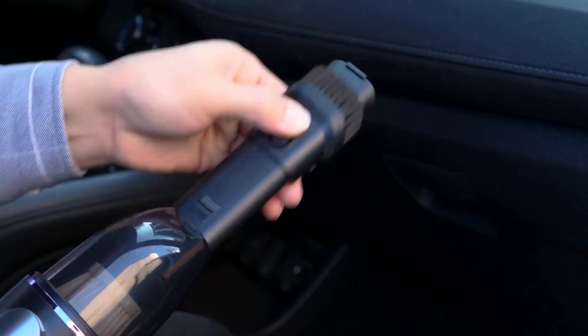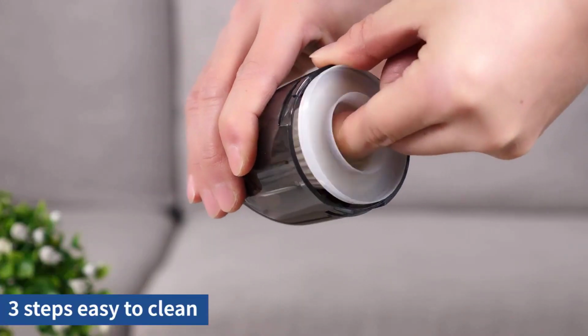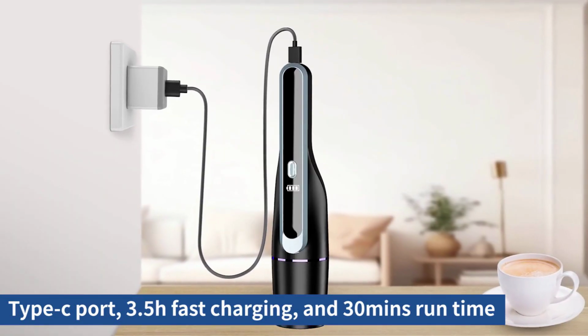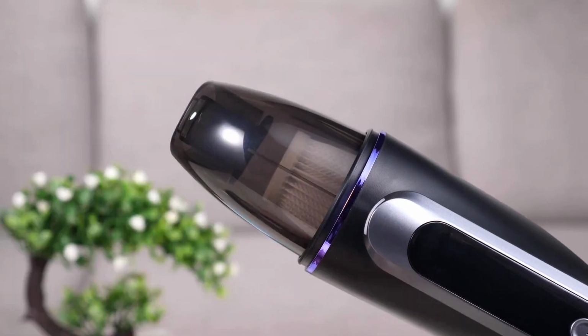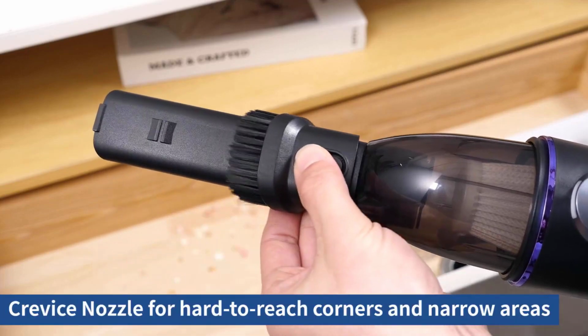Plus, the integrated LED light reveals hidden dirt in shadowy areas under seats, a feature shared with the BLACK+DECKER but absent in the BLACK+DECKER. The battery life is dependable, providing sufficient runtime in standard mode, though it decreases when using max power. This is usually enough for a full car interior clean, although larger tasks might require a recharge akin to the BLACK+DECKER's battery capacity.